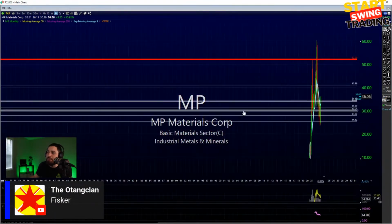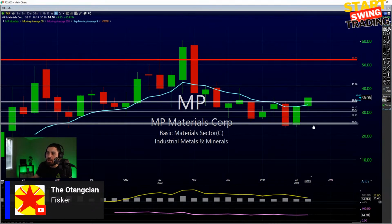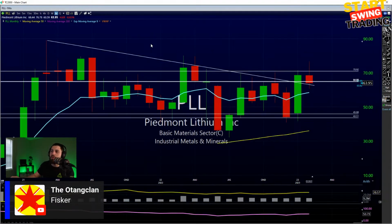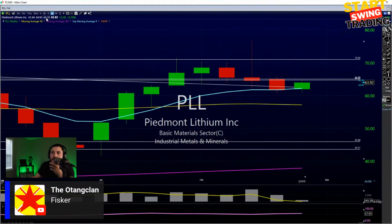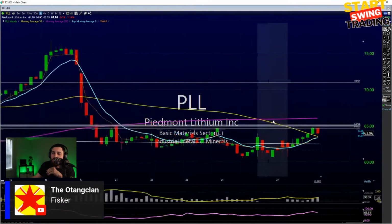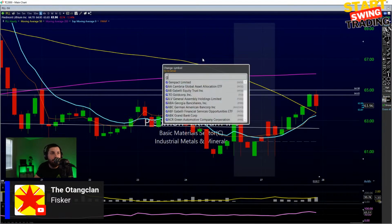What I like about MP Materials is the monthly charts look good here. Now it's starting to work its way back, holding above 36. PLL, another one that I like on monthly chart or weekly chart pullbacks. This one looks good here, really similar to that 63, 62 outlook. PLL, Piedmont Lithium. Keep your eyes on some of these. They don't look too bad at all.